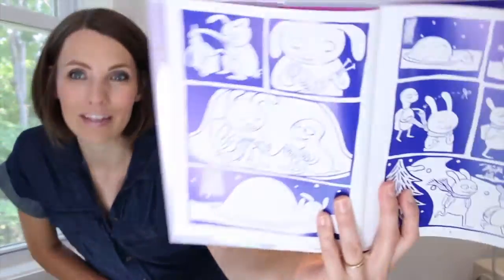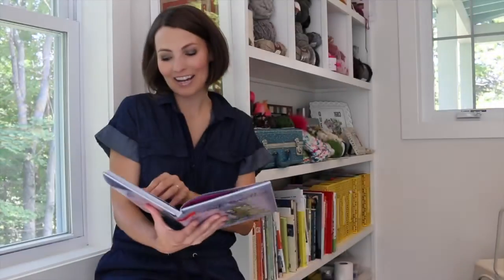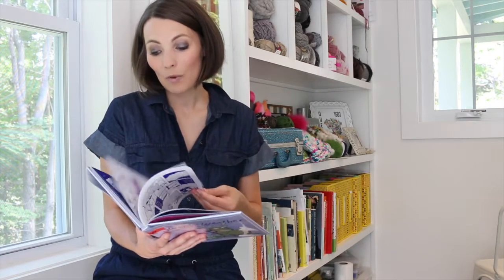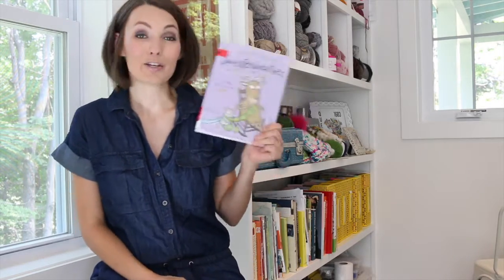I love this bunny holding the yarn and needles. And, you know, the innovation involved with the knitting. So the rest of the book really has little to do with knitting, but because it had Sweater Weather on the cover, I had to say I enjoyed it.